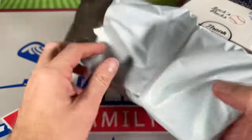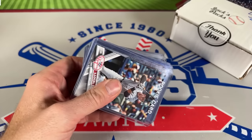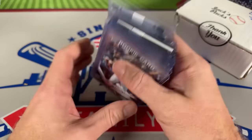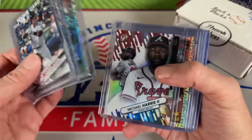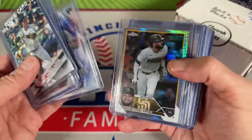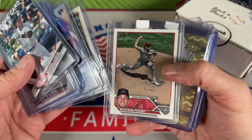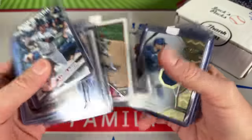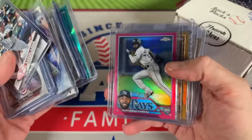I opened like four or five boxes in some videos to show them off. Show what you can find. So, Larry, it'll kind of be new, but not new. There's Aaron Judge rookie card, Michael Harris, Adley Rutschman, Mojo, Yvonne Rodriguez. J-Rod right there. Brandon Fott, that's the Golden Mirror Image Variation rookie card right there. George Springer to 400. Luis Robert Lava. Randy Rosarena.